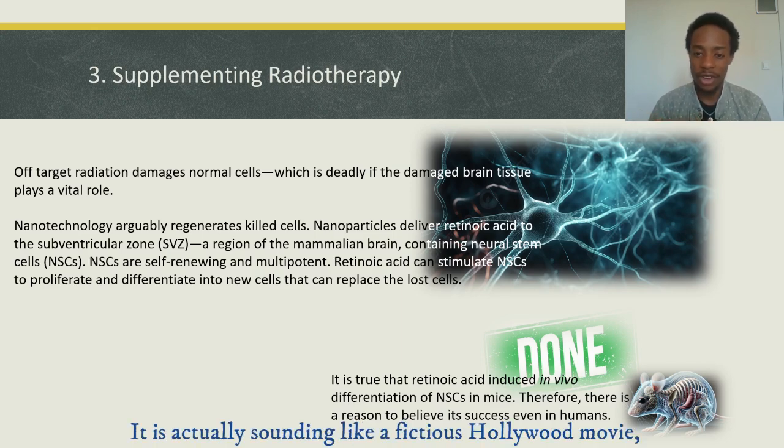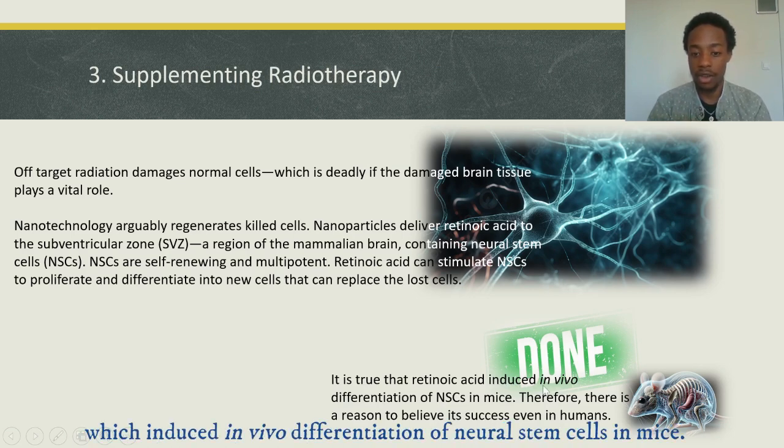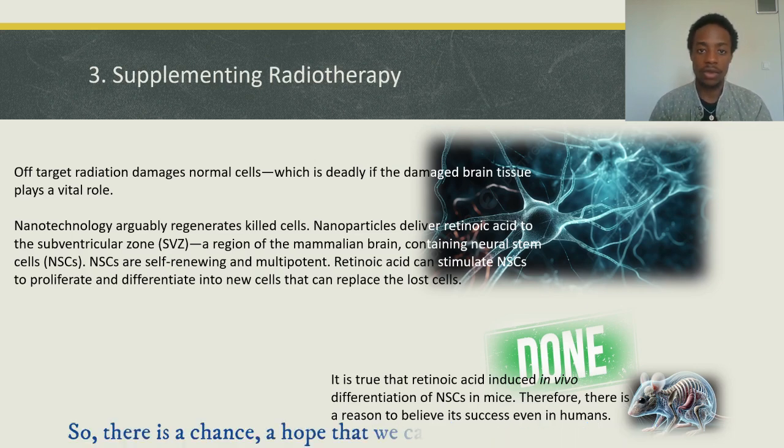It actually sounds like a fictitious Hollywood movie, but it has been done in mice. Nanoparticles deliver retinoic acid, which induced in vivo differentiation of neural stem cells in mice. So there's a chance, a hope, that we can do the same in human brains.